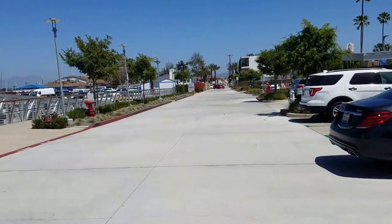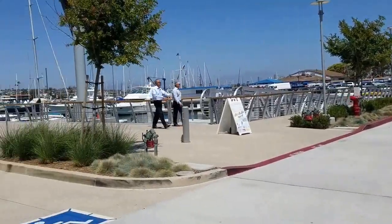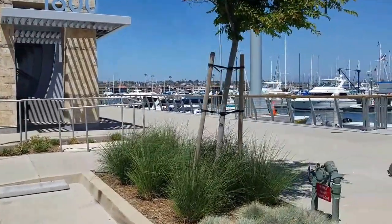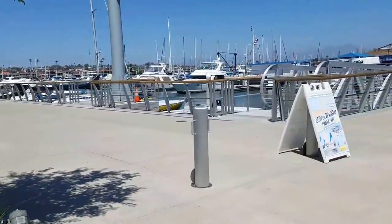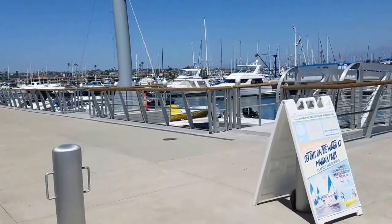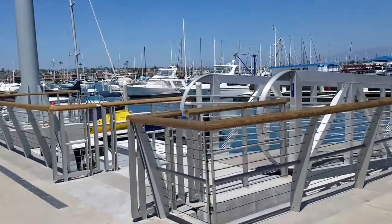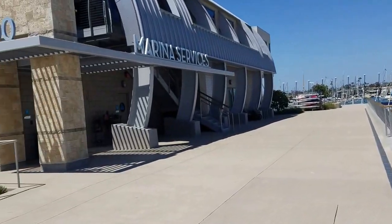Time goes by pretty fast, so not quite sure when this was put up. I'm going to say it has to be within the last 2 years. And they've really done a nice job with the marina. I'm sure there's probably people out there that said they could have done this or could have done that, but all in all, looks pretty good.